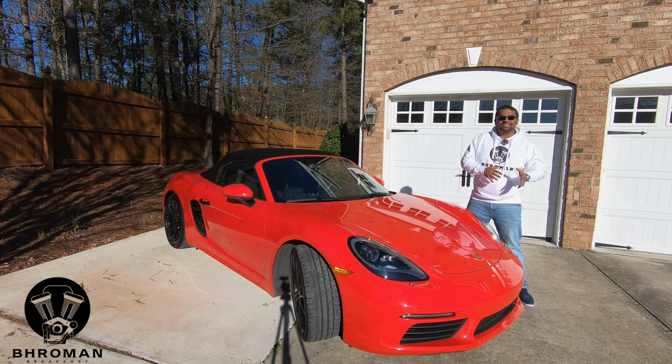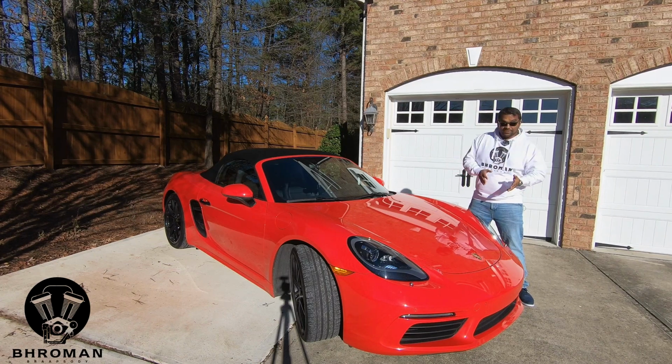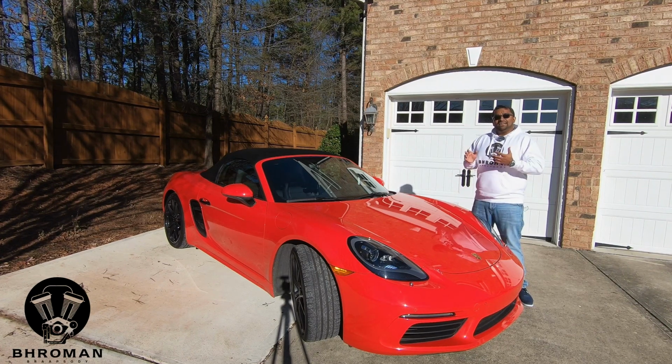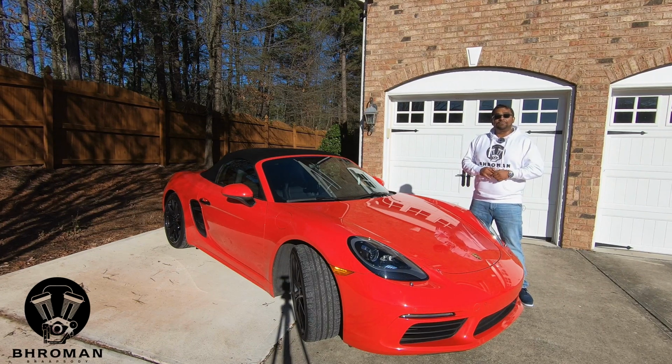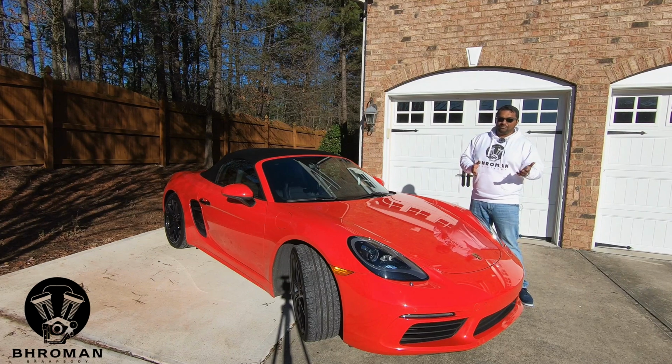They went from a flat 6 to a flat 4, and hence the 718 moniker. Porsche 718 was a race car that Porsche had built in the late 50s and early 60s. It still manages to put out 300 horses and 280 foot-pound of torque. This can do 0 to 60 in under 5 seconds, and I think the official time is 4.4 or 4.5.